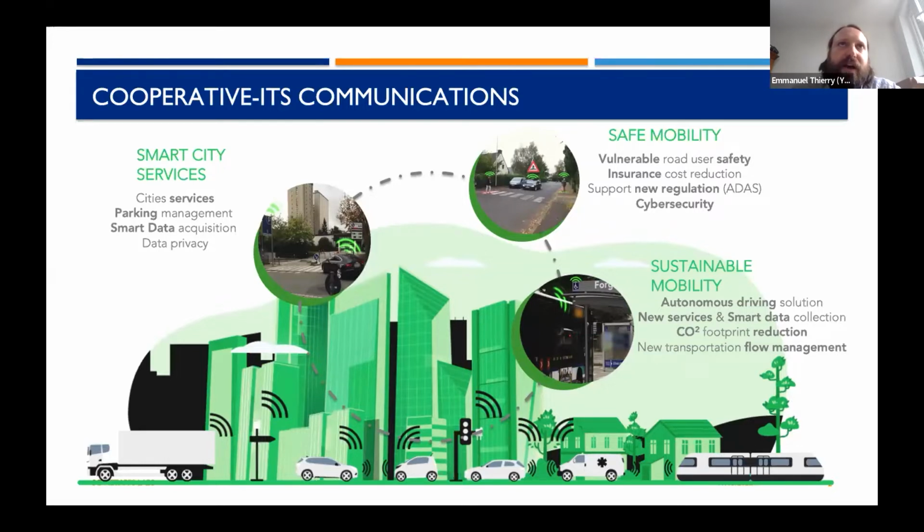At Yogoko, for example, we provide equipment to be integrated into vehicles. We provide cloud services. We provide test tools to support cooperative ITS communications. We deploy software all around Europe and all around the world. There are different sets of standards in Europe, in the US, and in other regions. And we support car manufacturers, road and smart city operators, and other stakeholders in their adoption of these standards. I'm going to show a couple of use cases related to cooperative ITS.